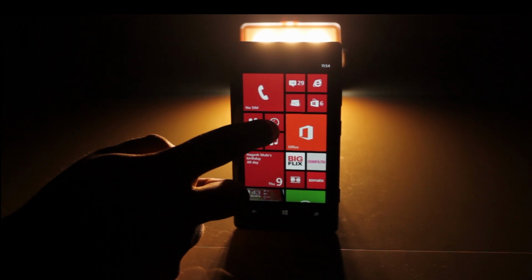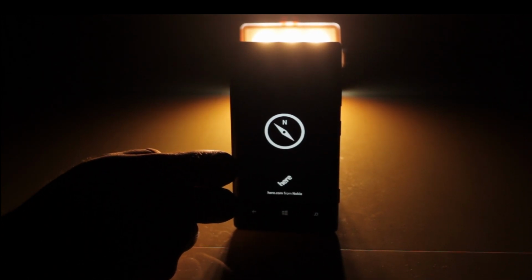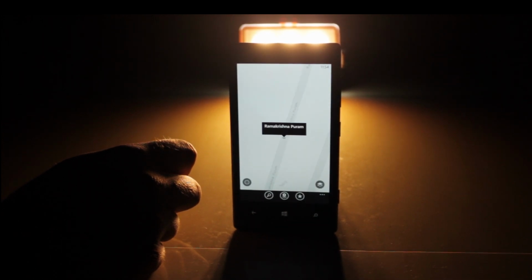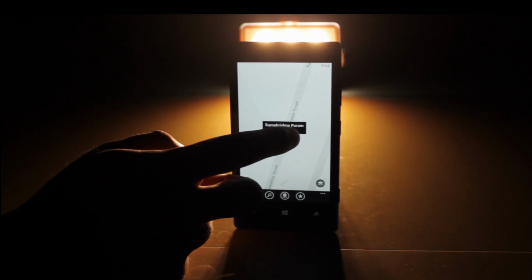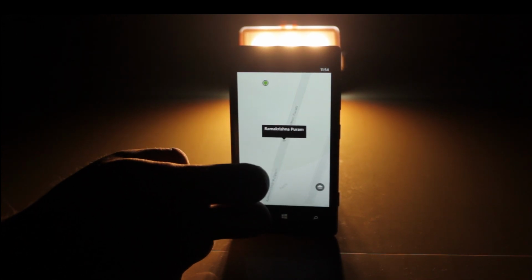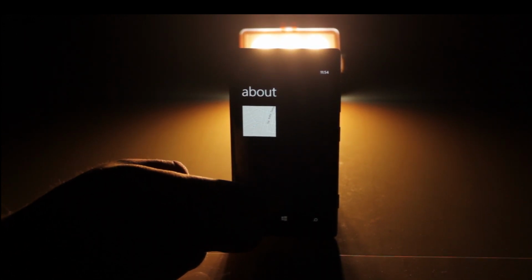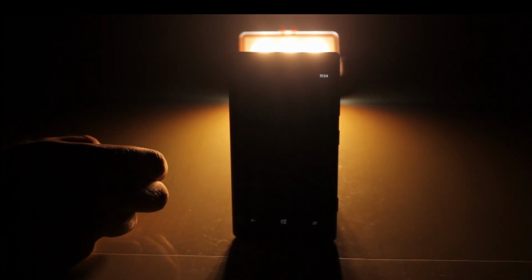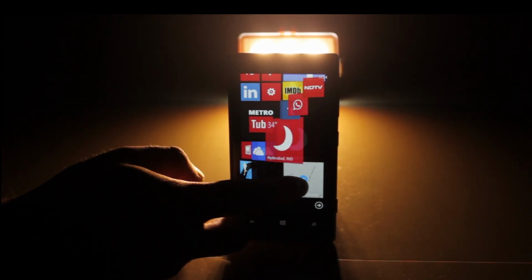The Windows Phone Companion desktop app can track, ring, lock or erase your phone anywhere in the world if it gets stolen or lost. The phone comes with Nokia Here Maps and Here Drive, which are as good as Google Maps on Android, and it's fun to use. You can even download maps for specific countries or states for offline use.